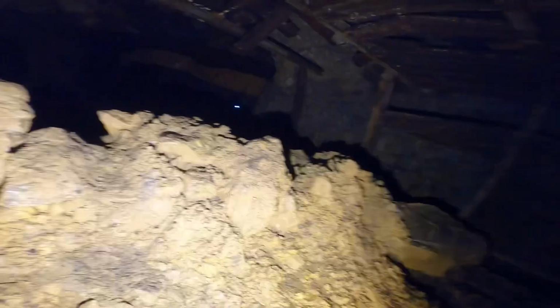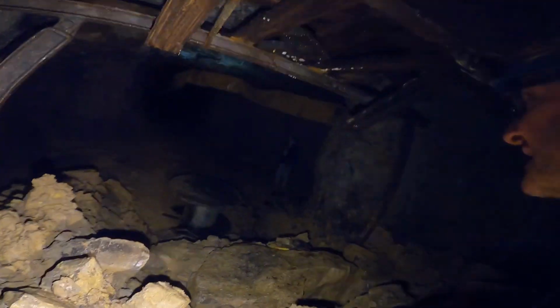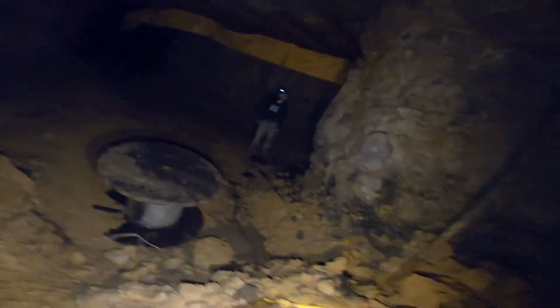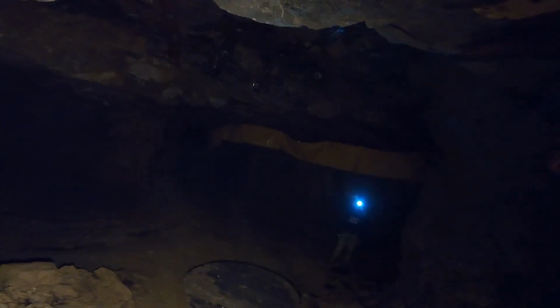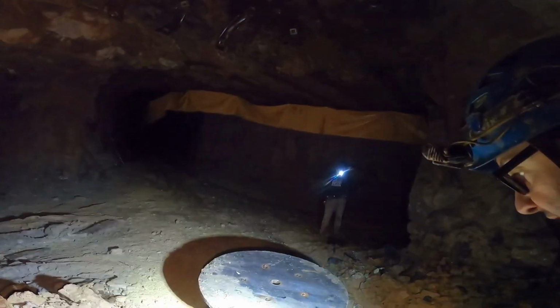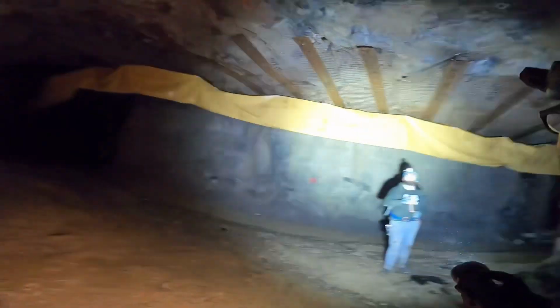Oh, we're coming to the modern parts of the mine now. That's why. I knew there was a through trip. See the way it's braced, isn't it? Wow, that's really good. Yeah, this is where they drove a few years back, not long ago, to try to exploit some more areas of this mine, but it never finished.